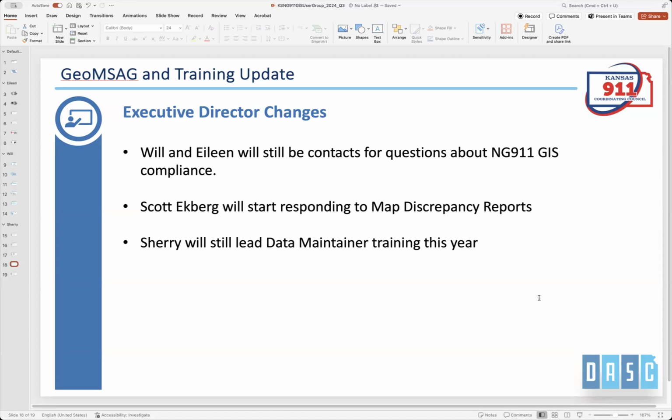Historically, I have handled the map discrepancy reports. Now, these are the discrepancy reports that 911 centers put in when they believe they see something wrong, either with how a phone call mapped or with the map itself.